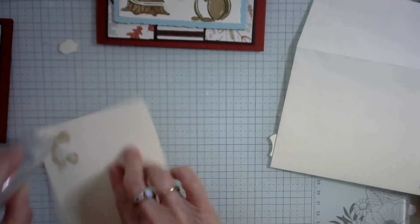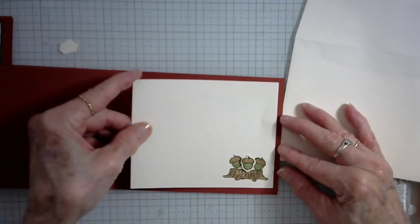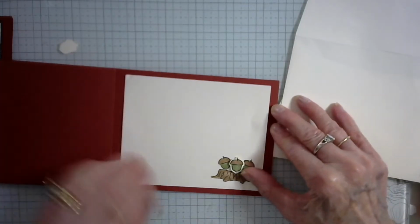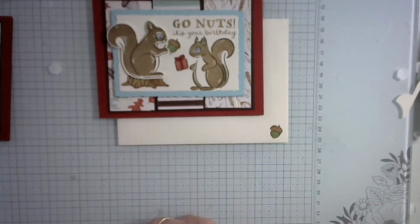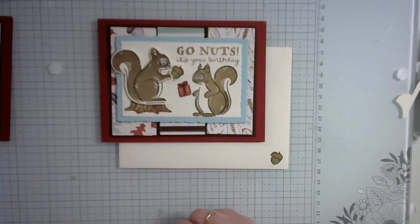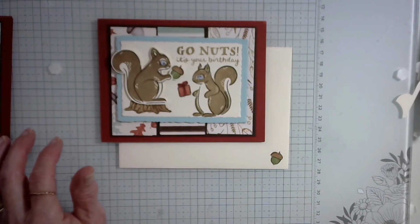And let me see what you have been doing with this step. And if you don't have it, it is in the mini catalog, which I left in the other room. And now you have your envelope and your card. And isn't that adorable? So that's going to be cute for a fall card. Like I said, you could put Happy Thanksgiving up there, and that would be that. And I am finishing on time today.